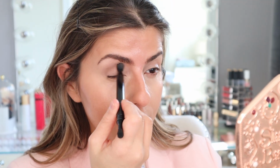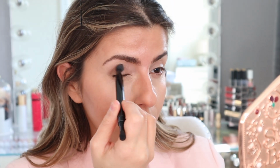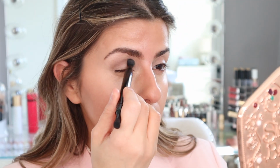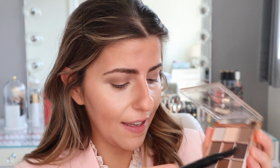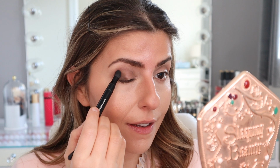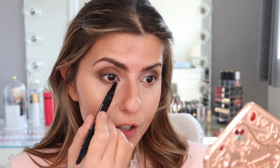These blend so beautifully, and it's what we really expect from Charlotte Tilbury's eyeshadows. Next, I want to pick up this brown shade here, and I do want to apply this to my outer corner. Look at how pigmented these are. I am also bringing that shade down underneath my eye, and this is creating a lovely smoky look.